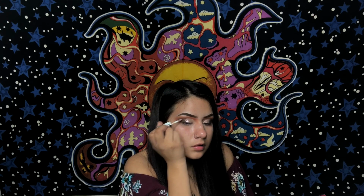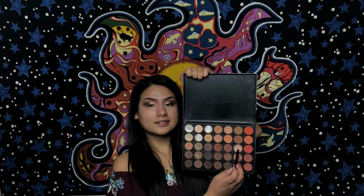Blending a little bit of black into that glitter so that the glitter doesn't look so harsh. Now using the same brush that I used earlier, that Anastasia brush that I got in my Anastasia palette, and going in with this Morphe palette, with this shade right here for my inner corner highlight.